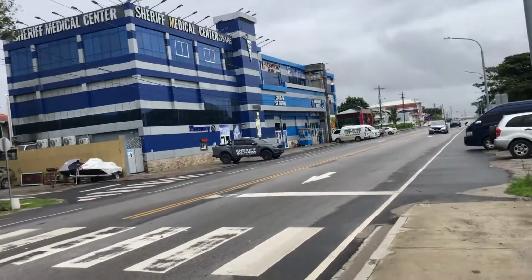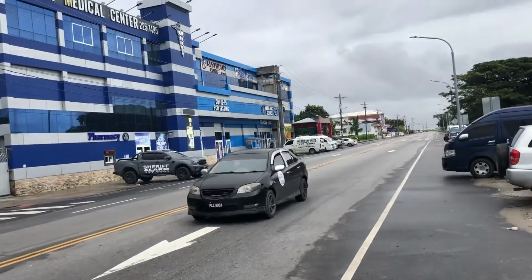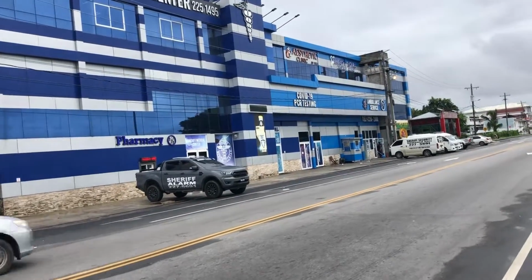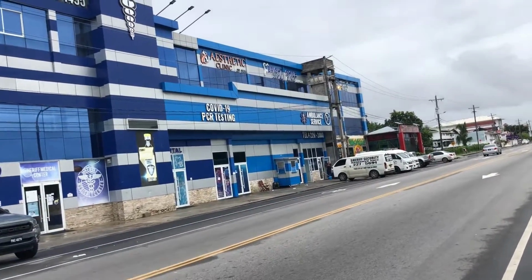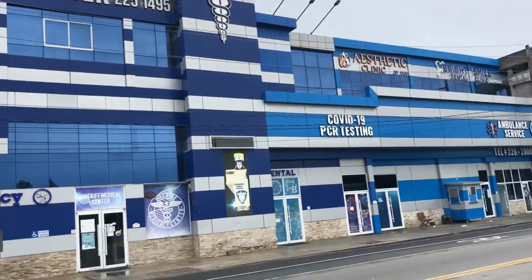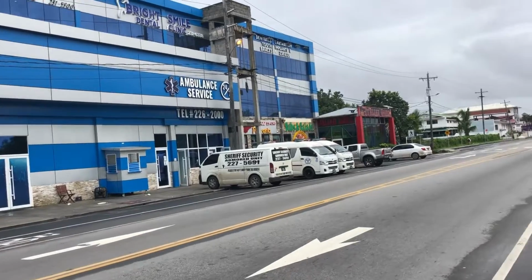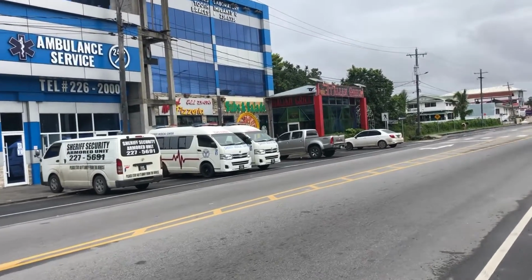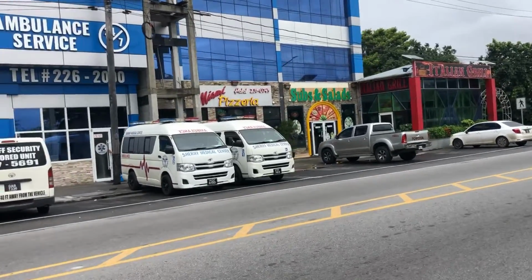This is Sheriff Medical Center. Don't know who owns this, but it's a commercial property that is now being used to provide ambulance service and pharmacy services and testing, COVID-19 PCR tests, and so on. So this is the medical building, and I'm not certain if it's public or private. Oh, and they have laboratory services, tooth implants, braces, probably manufactured here.